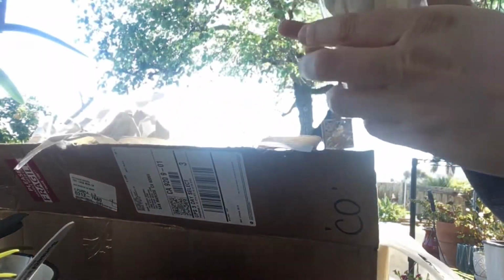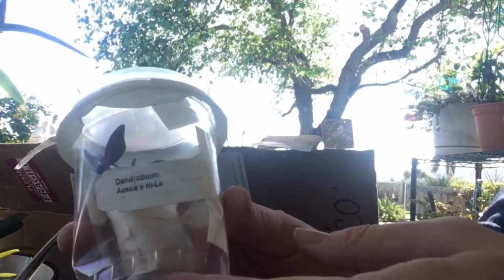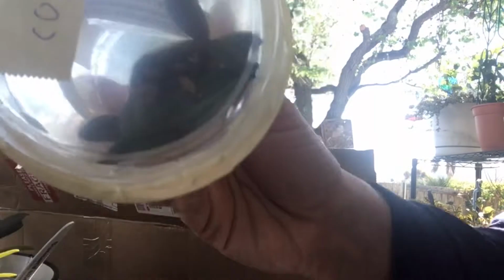These ship into Florida, into the US, and then from Florida they shipped all the way here. Okay, I feel the next one's in one of these cups and it got smushed in. This is the Dendrobium Aussie's high-low. But thankfully it got squished right here and the plant was taped on this side, so I think it looks pretty good. Again, I'll get these all totally unwrapped and give you a better view here in a little bit.